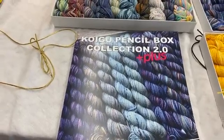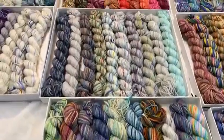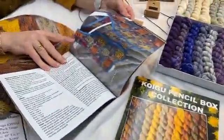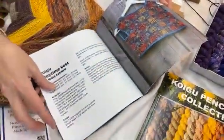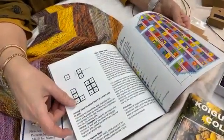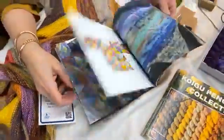And the reason why it's plus, and I have one here I'm going to rifle through, is because this one added not just shawls, which is the first one, and I'll go through it because that's the one I'm going to use, but they added some garments. And so they used some different techniques that they've used in their other patterns, if you're familiar with Koigu. So they do some really unique items.